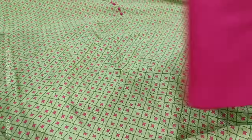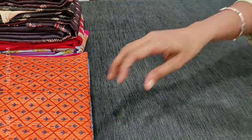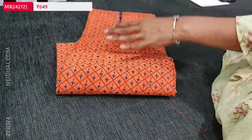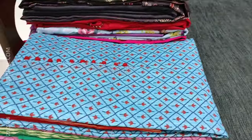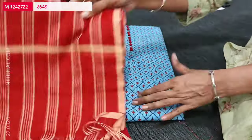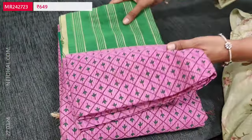We'll quickly take a look at the other colors. Next color we have in dark peach with ink blue. Next we have blue with red. Next color we have pink with green.